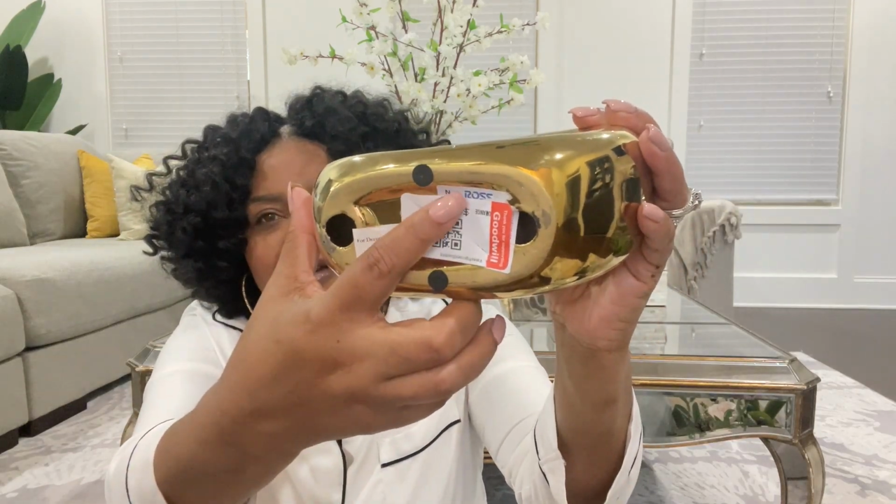And I can tell from the tag on the bottom that it came from Ross. Can you see that at the top? It came from Ross and it was at Goodwill for $5.09. So of course I picked it up.